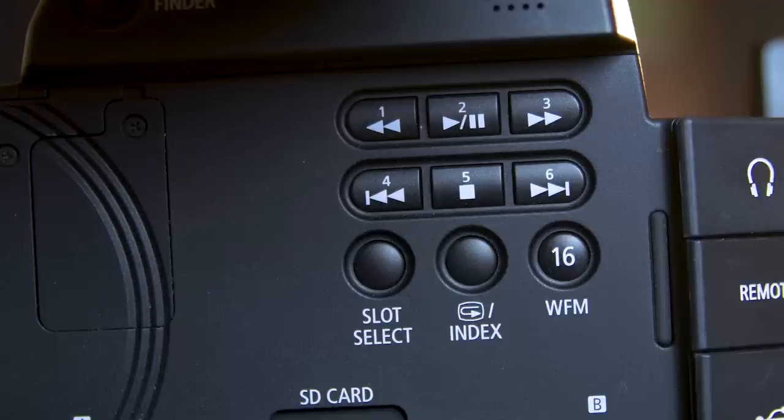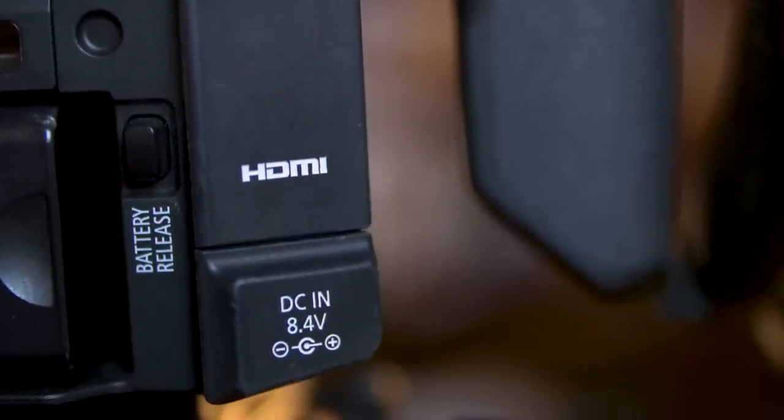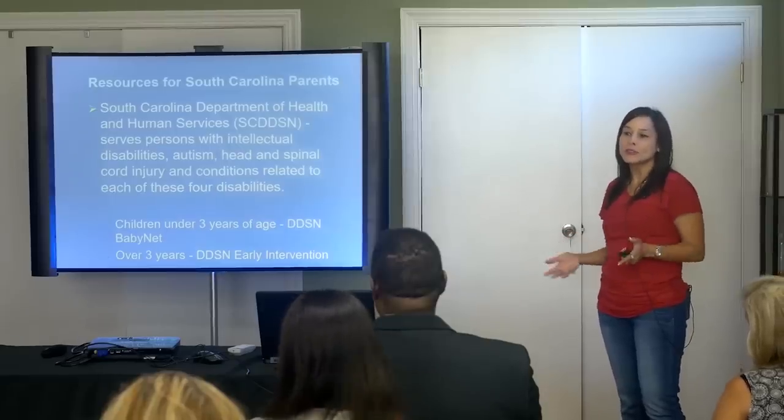You've also got your playback buttons right on the back of the camera, along with your headphone jack, remote jack, USB and HDMI ports, and the battery charger. Now, you can take the battery out of the camera and charge it like any other battery. But a really great feature with this camera is you can simply plug the camera into an outlet. It's a great feature to have because if you're filming something that's really, really long and you're not moving a lot, maybe like a seminar or a concert or maybe even a sermon, you can easily just plug the camera into an outlet and then you'll have battery life forever.